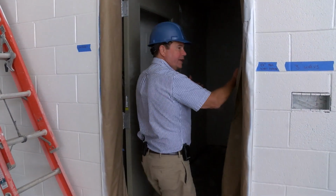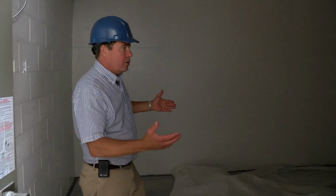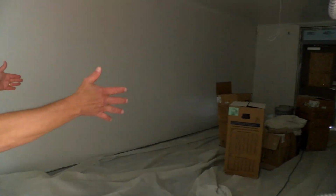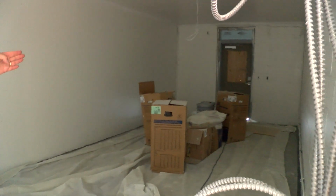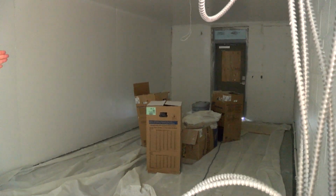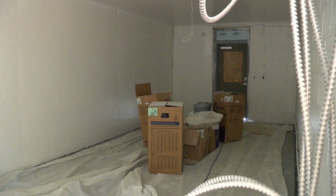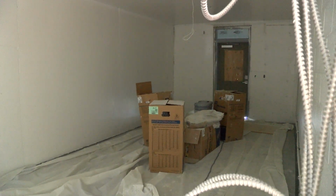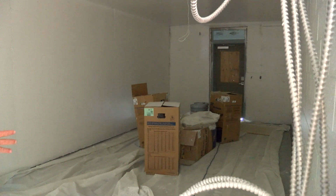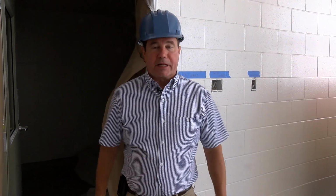We have a dedicated gear storage room. While it may not look like much now, when all of the gear racks are installed, at the end of the room is the exterior door. That's where we'll come in directly from the parking lot. Personnel responding to a call will have adequate space to safely don their gear and walk directly into the apparatus bays, where they can get onto the appropriate truck or piece of apparatus to respond to that particular call.